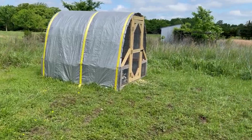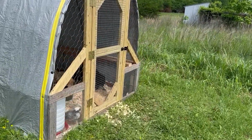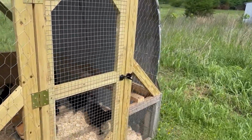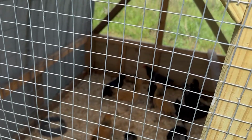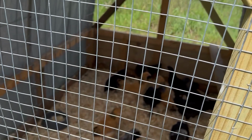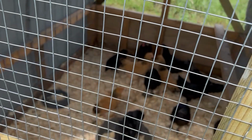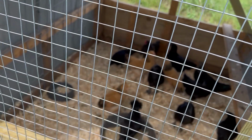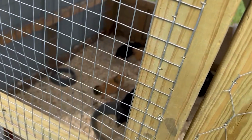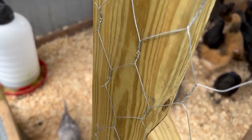So she needs some attention. Now we did have some bad news. We lost one of the Thompson twins, and the Thompson twins are Polish crested. So right now we only have one Polish crested black one left, and there's Phyllis Diller.